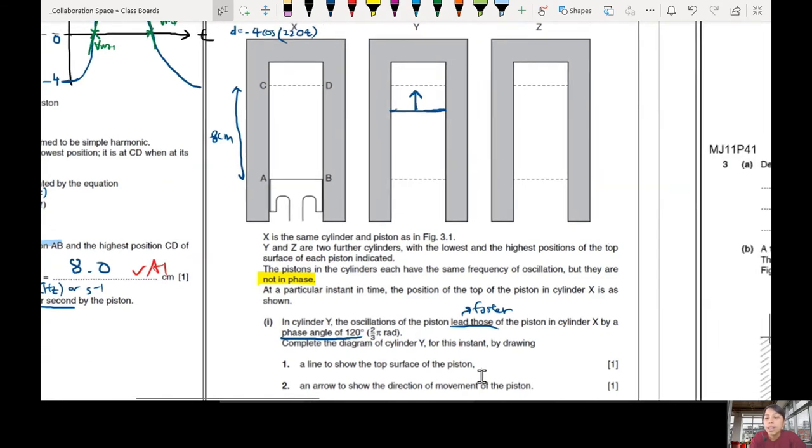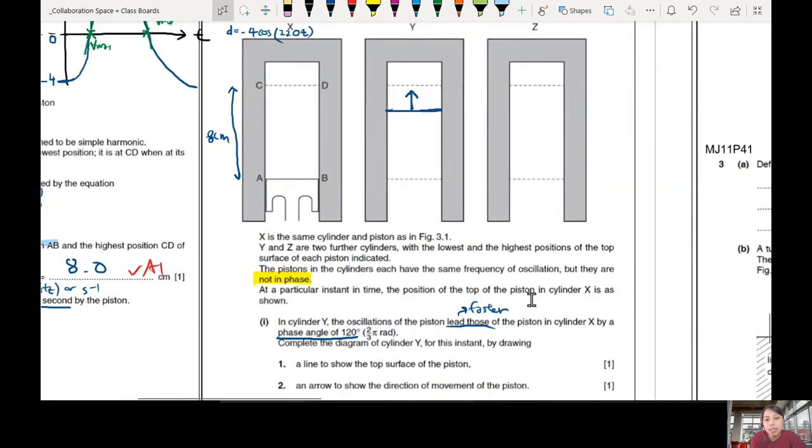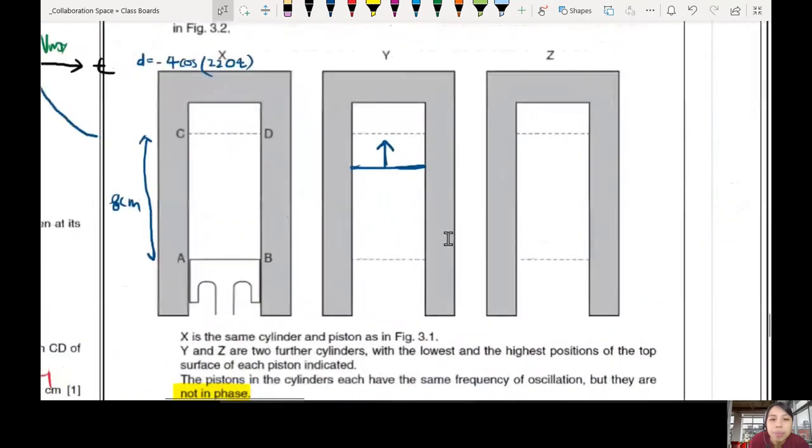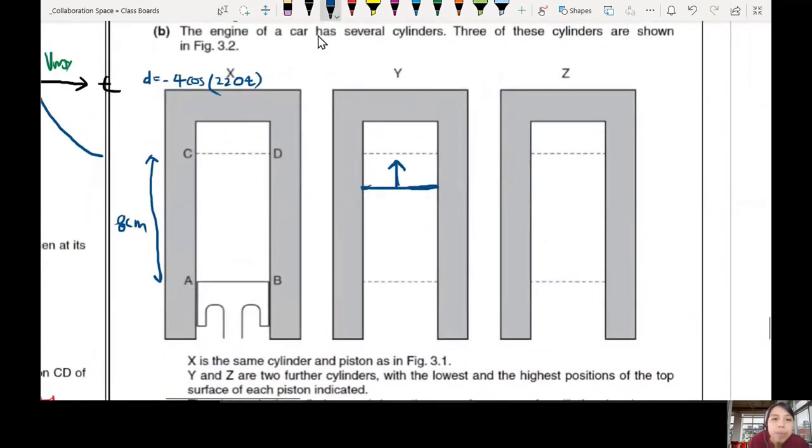For the second cylinder, if it is faster by a phase angle of 120, you can create its own equation that looks like this. You write it up there. This one is faster a bit, so we say d equals negative 4 cos 220t, but it is faster a bit, so add plus 120 degrees. This is what we call a phase shift. It is faster by 120.